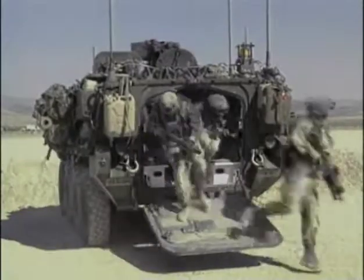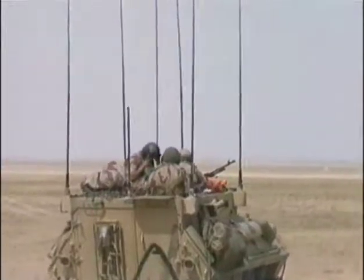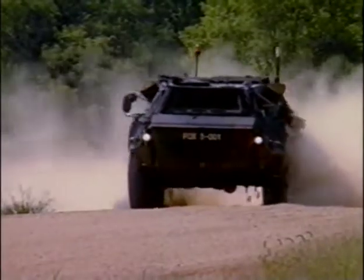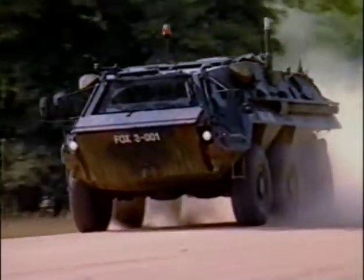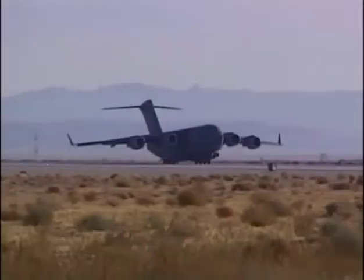In 1999, they announced the development of a new engagement doctrine centered around high-tech, rapid deployment combat brigades. Heavy tracked vehicles would be replaced by lighter, faster wheeled vehicles. The objective was to have brigade combat teams capable of being deployed anywhere in the world within 96 hours after liftoff.